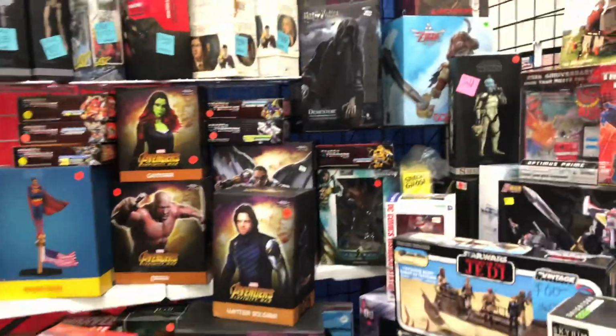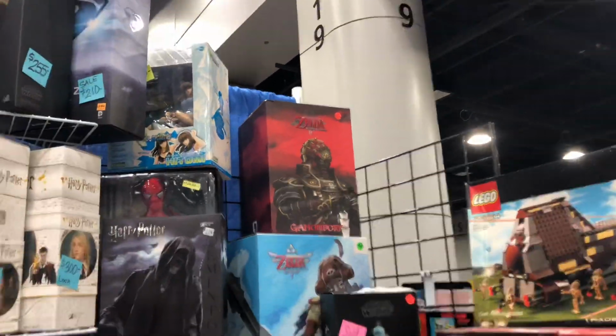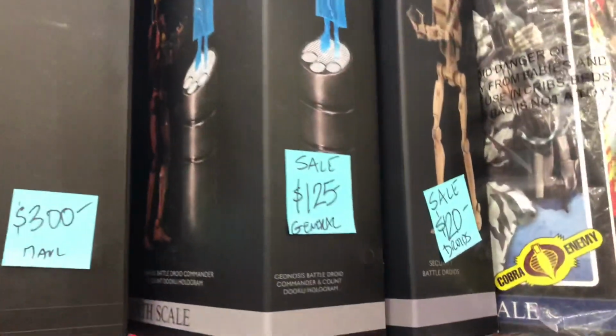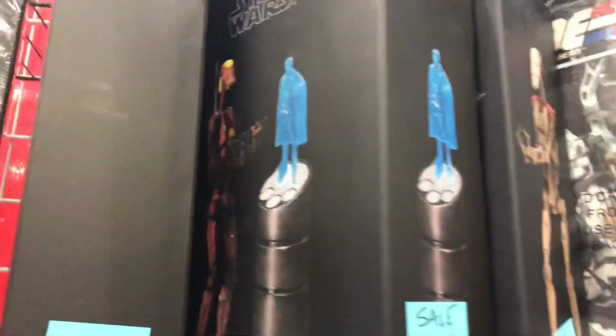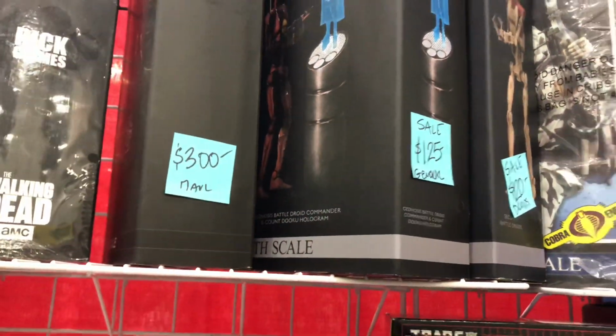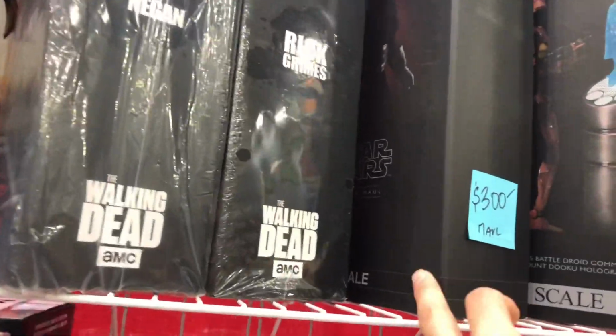Got a PC Boba Fett over here. 40. Don't forget it. Ooh, I definitely won't. I will resell it, not intentionally, but I'll have it back out and go like, oh, I thought I sold that. Is there anything over here? Maybe not. Battle droids are pretty good deals. 125, 120. I definitely want that one with the hologram though. That's pretty cool. Count Dooku hologram. You're awesome. Thank you so much.